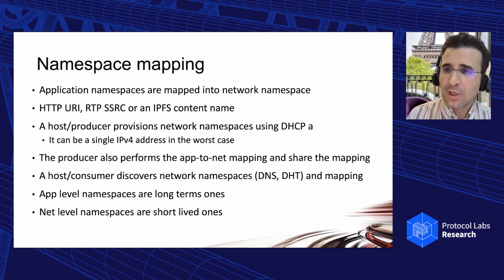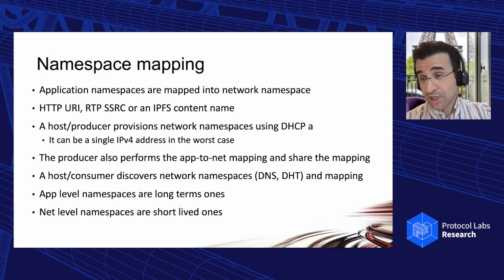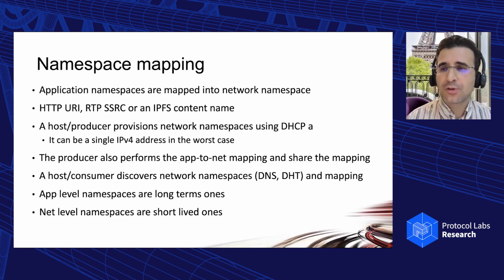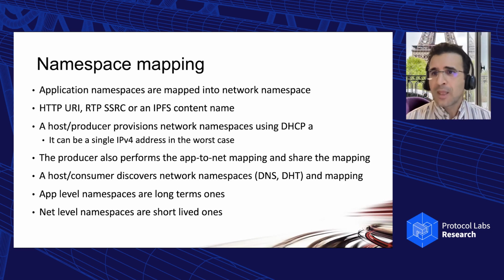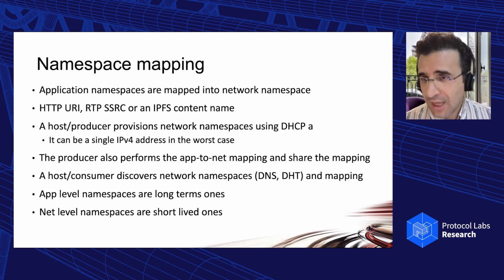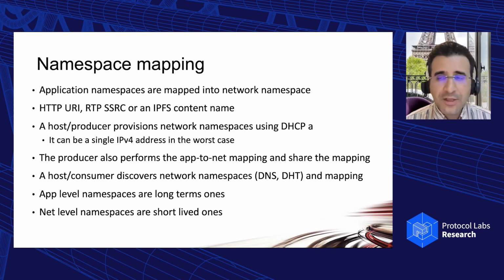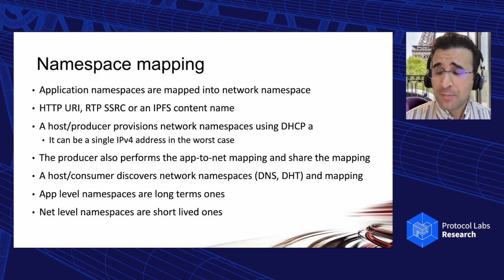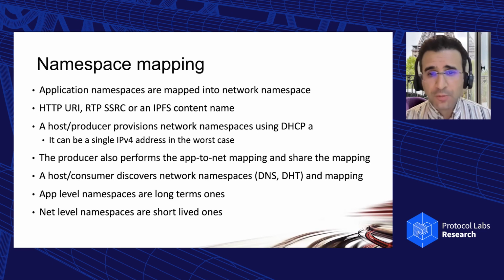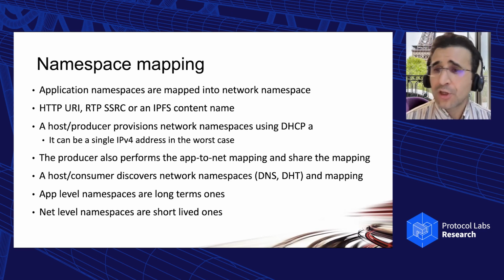Straightforward in the sense that this name in the application layer is permanent, while the network namespace is volatile. But when the application decides to use the network namespace, the mapping of this name is unambiguous, because the producer socket will share this mapping across all the consumers that are interested in fetching the application-level namespace, because at the application layer, this information is shared. And so the chain of namespace mapping is unambiguous and can work for a large set of use cases. So as I said, the producer does the mapping and produces the application-level data into the network-level socket. The producer performs the up-to-net mapping and shares the mapping through a discovery service, so that the consumer side can be aware of this mapping and use it to fetch the data on the other side of the network.